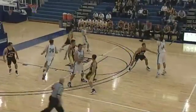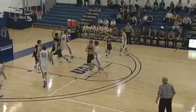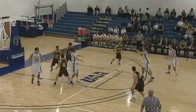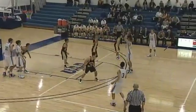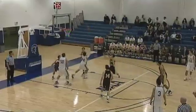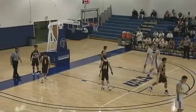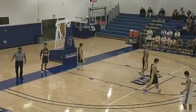Austin Fowler top of the key to Sudis. Sudis inside to Rob Scott looking into Fowler. Fowler right block. Left hand turnaround shot. Missed it short. Sudis with the rebound. Back out to Fowler. Spots up. Throws up a three. Missed it long. Sudis fights for the rebound. Doer looking for it. Ball knocked out of bounds off Eric's hand. And BW will get it back.